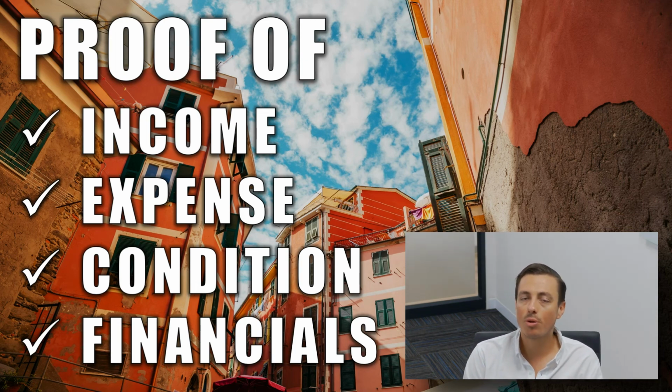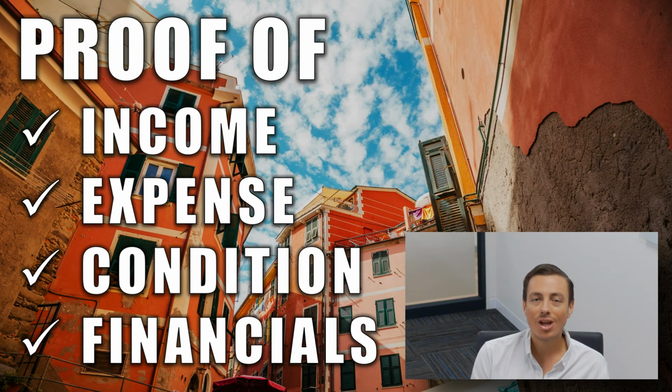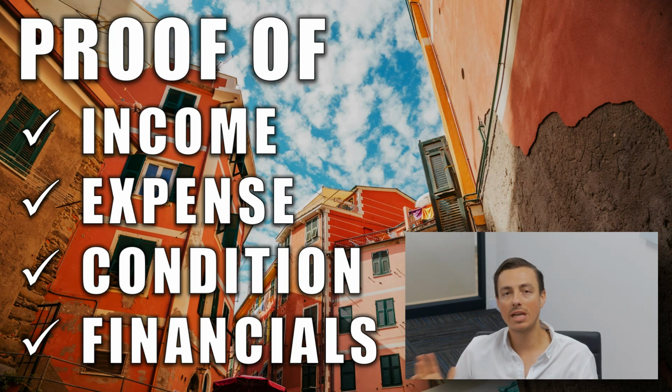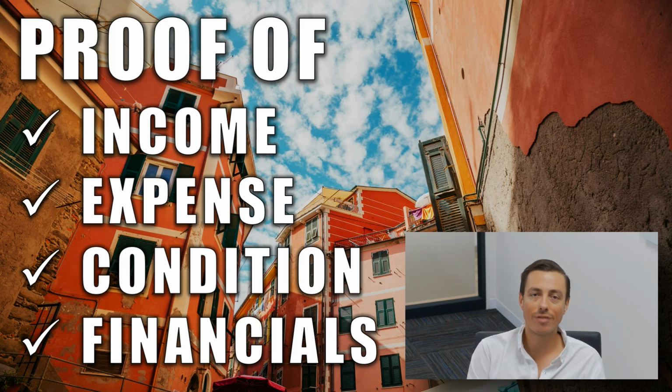The great thing about putting that 2 weeks due diligence period into your OTP is that if anything comes out that you weren't expecting, let's say the rent is less than the agent had promised, or the expenses are far greater, or the financials just don't look good, you can exit out of the contract. You're able to legally exit out of the deal and move on to the next one. You don't have to commit because you have that protection.